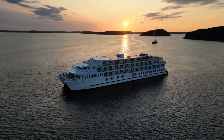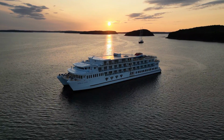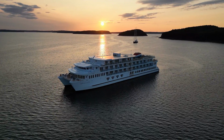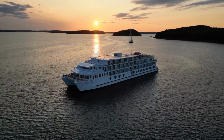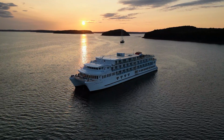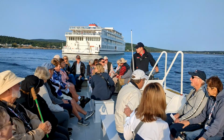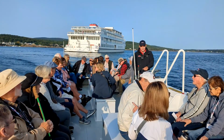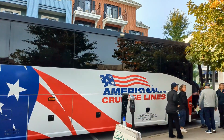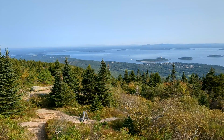It's day 3 of my cruise on American Eagle, and the ship is at anchor in Bar Harbor. And how about that sunrise this morning? Every day of this cruise has been a visual delight. After a nice breakfast, we boarded the ship's tender, which took us ashore, and then we hopped onto one of the ACL buses for a tour of Acadia National Park.